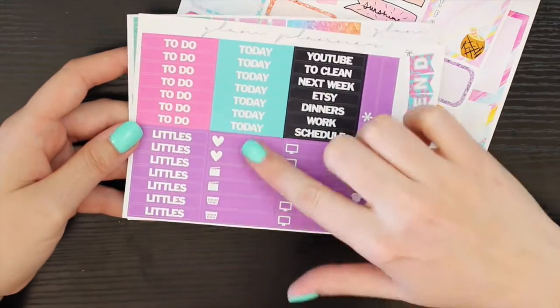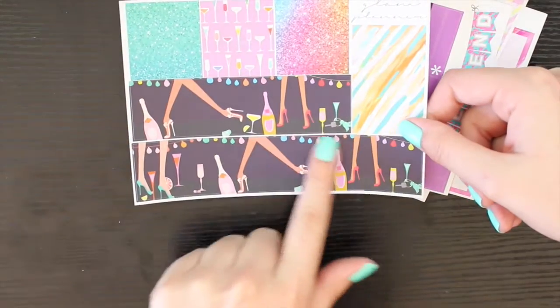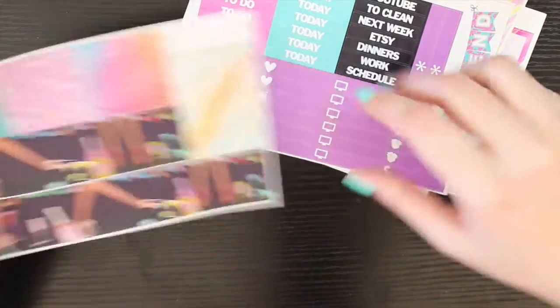These headers, I love this purple for the littles. Love it. Weekend banner. And then look at the matte washi. Look at that. So cute.